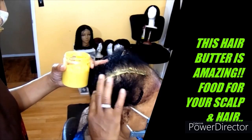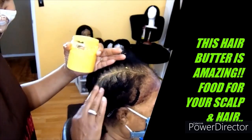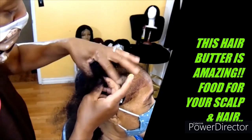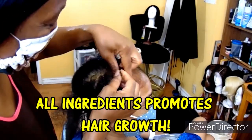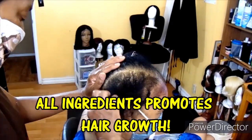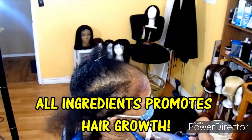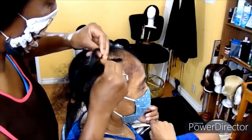So again, this hair butter is amazing. Look how that hair butter just melts in the scalp. It has nothing but ingredients that promote hair growth. So, and please get your order in now. And if you're interested in the style that I create, this beautiful style.